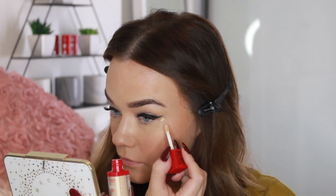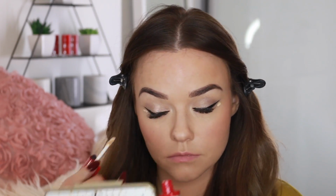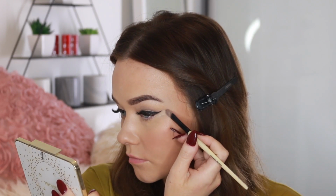Then I like to use a little bit of the Healthy Mix Concealer just to tidy up the wing, you know, get it looking nice and sharp.